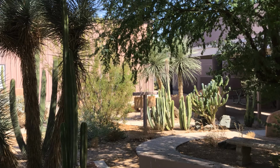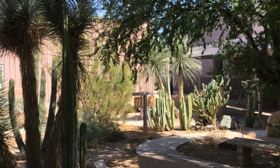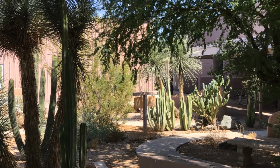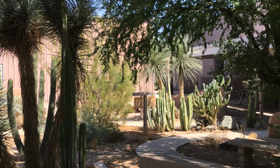We come now to the Xeriscape Garden. Wander around for a bit. Take a look at some of the dramatic and interesting plants. Maybe you might even see some animals, little birds, or some lizards. Wander around a bit.